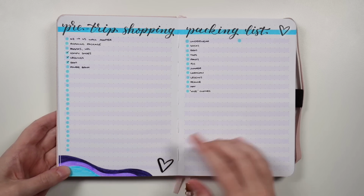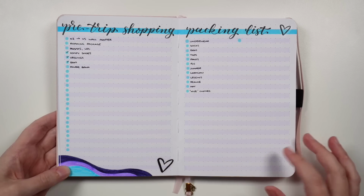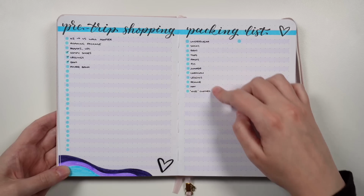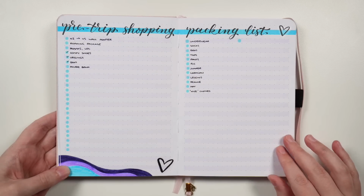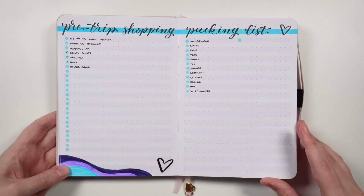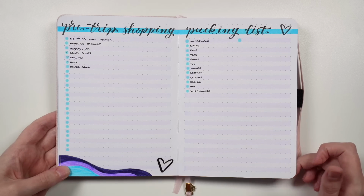Flipping over though, we have my pre-trip shopping list, so the things that I need to buy before packing for the trip, and then I've also got a packing list, so I make sure that I include everything that I need to take with me. At the moment I've only written some things down, there is going to be a lot more on my packing list, but we've still got about 20-ish days? I don't even know, probably a little over 20 days when I'm filming this, until we actually have to pack to leave.